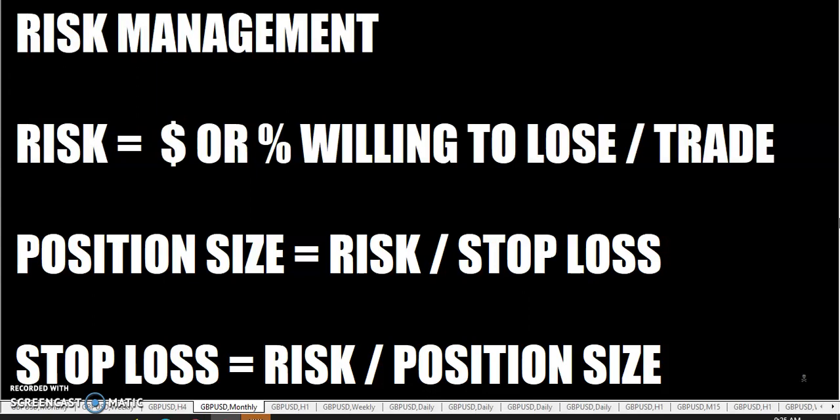Okay, what is risk? Let's define risk as the dollar amount or percent of your account that you're willing to lose per trade. So, for example, if you have a $1,000 account and you are willing to lose $10 per trade, 1% of your account, then you have to make sure you don't lose any more than $10 on any one single trade. So if you're trading at $1 a pip because you've chosen the Forex market to trade in, then your stop loss is going to be 10 pips. Because if price moves against you by 10 pips, you're going to be down $10. That's it. You've got to cut your loss.